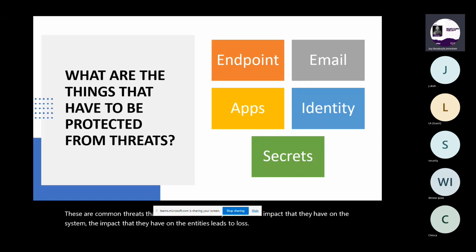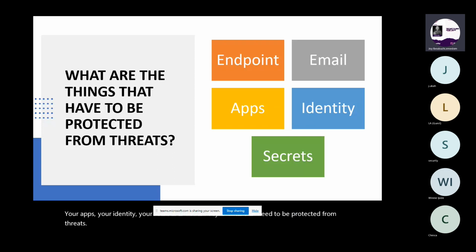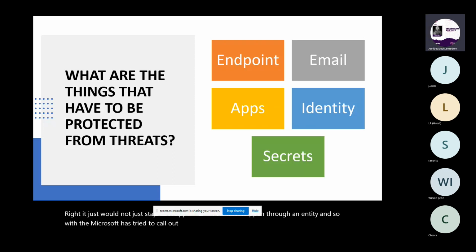Now, what are the things that have to be protected from threats? If you look at that definition again, we have to look at entities. It means that threats don't just happen, threats impact entities, assets. So your endpoint, your email, your apps, your identity, your secrets, these are key entities that need to be protected from threats, right? A threat would happen through an entity. And so Microsoft has decided to call out these five entities. There are so many other ways that a threat can occur, but these five entities become the categorization.